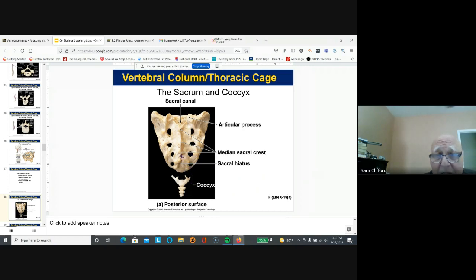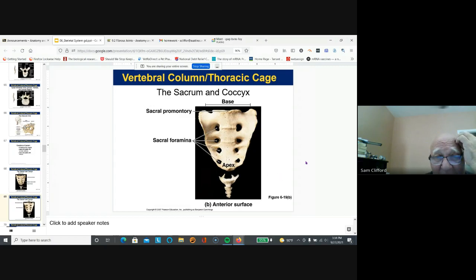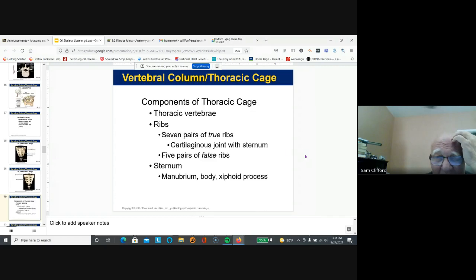The sacrum is a fusion of vertebra during the formation of the skeleton, when the cartilage skeleton in the fetus is converted into bone. Another view of the sacrum. All I'm going to ask you, coccyx, sacrum.